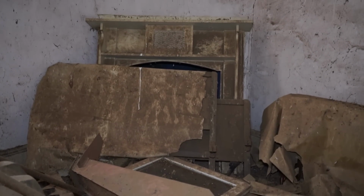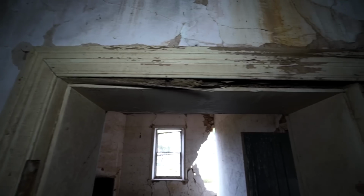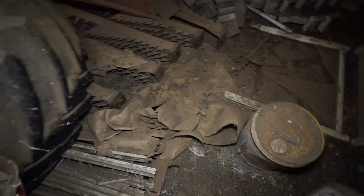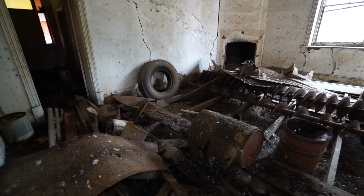There's the fireplace mantle over there though. It's off the wall but it's still in front of the fireplace. Doors are gone, probably salvaged. Yeah, not much else there, just rusting bits of machinery. Attachments. Yeah, there's a different pattern on that one, but a leaky roof brought that one down.